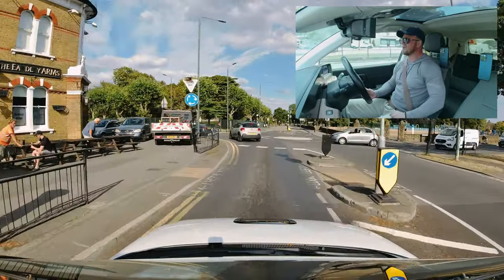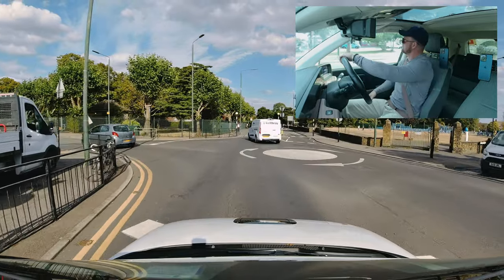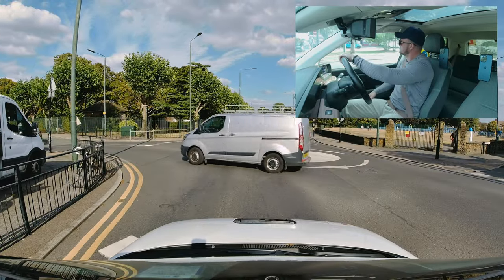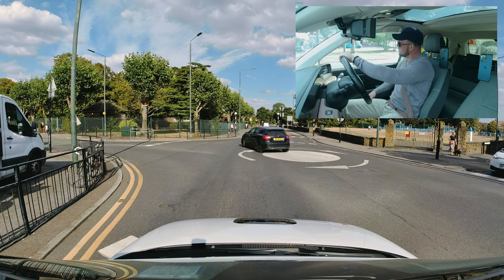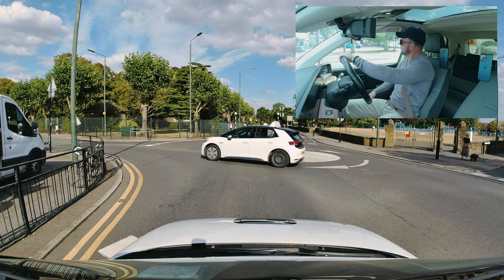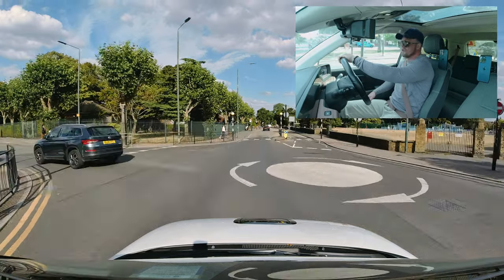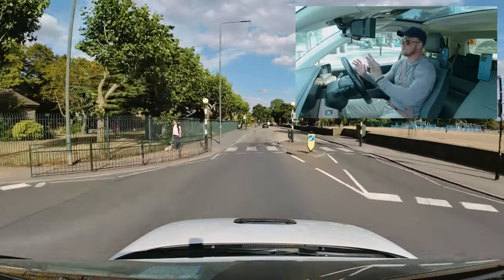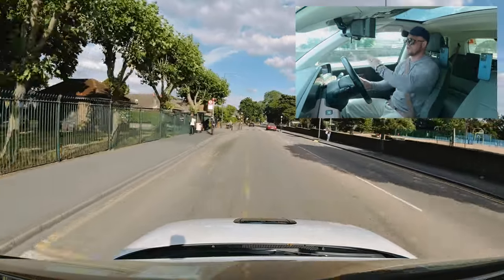Roundabout, straight. A lot of traffic on the right here. Calling back to the previous videos that we did, the number one most important part about roundabouts and all junctions is approaching speed. Running, jogging, walking. If we do that, the rest of the roundabout usually flows.